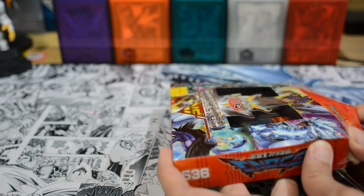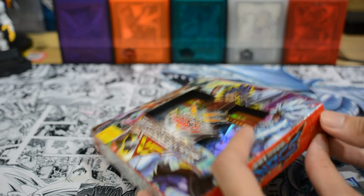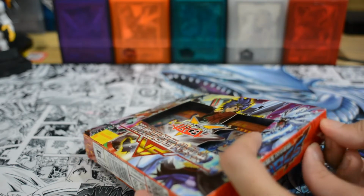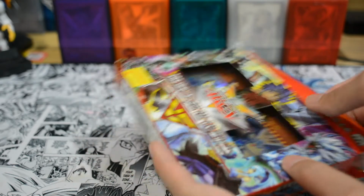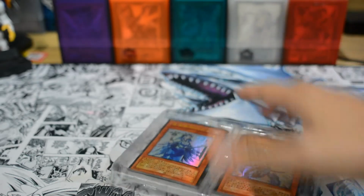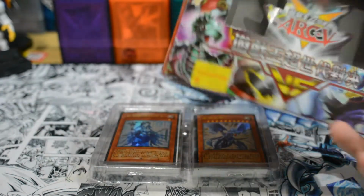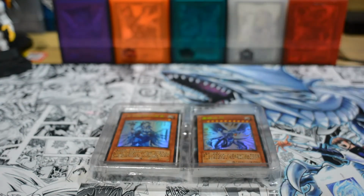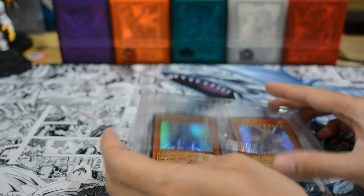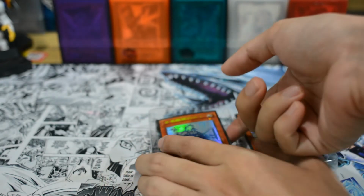This third party product selling at such a low cost makes me wonder if perhaps Konami can actually sell their own product far cheaper than what is currently priced on the market. So yeah, nothing on the box, no rule set or guide or anything. Let's just open this up. Let's check the priestess first.